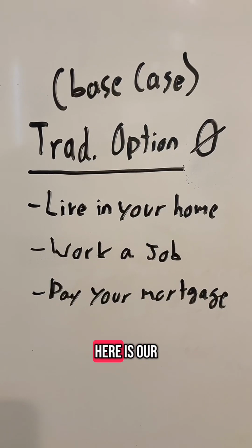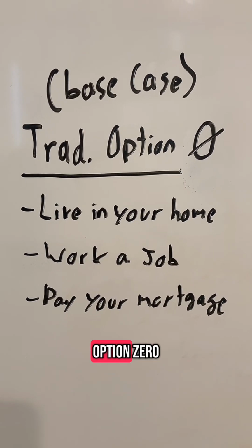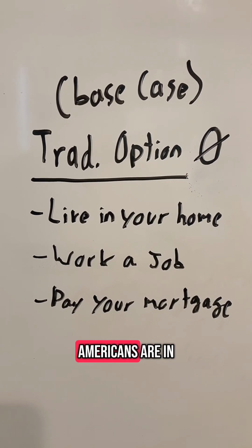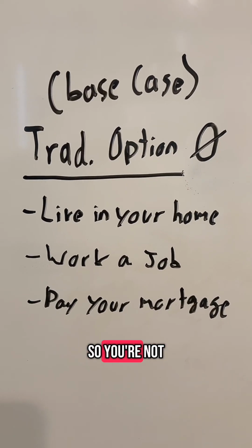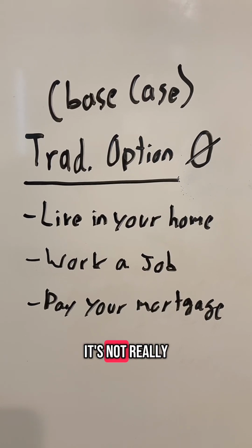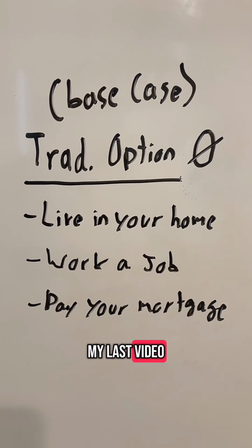Our first scenario here is our base case, and I'm calling it our traditional option 0. This is the scenario that most Americans are in, where you just live in your home, you work a job, and you pay your mortgage. So you're not getting any additional cash flow from your home. It's not really an asset at this point. This is the exact scenario that I showed in my last video.